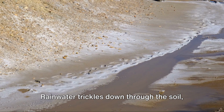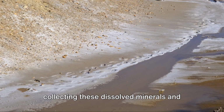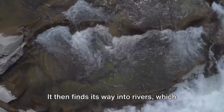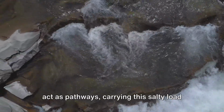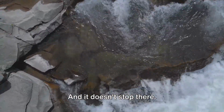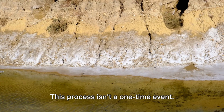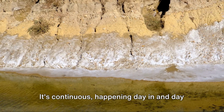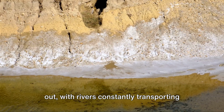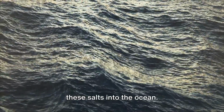Rainwater trickles down through the soil, collecting these dissolved minerals and salts along the way. It then finds its way into rivers, which act as pathways, carrying this salty load from the land to the sea. And it doesn't stop there. This process isn't a one-time event. It's continuous, happening day in and day out, with rivers constantly transporting these salts into the ocean.